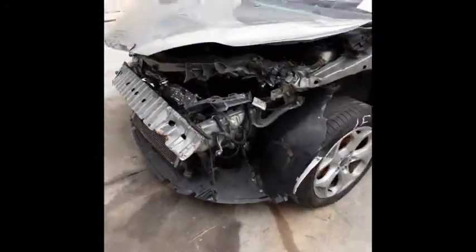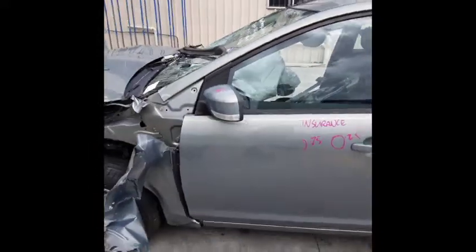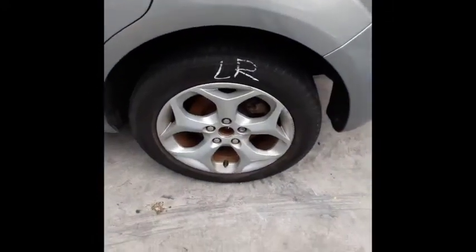It's fitted with factory 16-inch alloy mags. The left front has an average tyre. Left power door mirror, left front door has 2 small dents, left rear door has 1 small dent, left rear 16-inch factory alloy mag with a bald tyre.